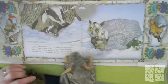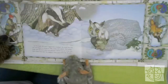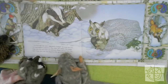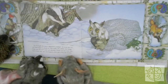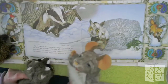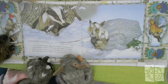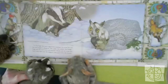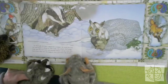Oh, up through the snow appeared a badger. A badger? Oh my goodness, a badger. He eyed the mitten and began to climb in. The mole, the rabbit, the hedgehog, and the owl, do you think they were happy? No, they were not pleased. Oh dear. There was no room left in that mitten. But when they saw the diggers, or the feet, on the badger, because badgers dig a lot, they gave him the thumb of the mitten.